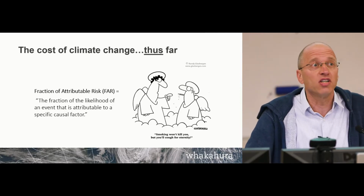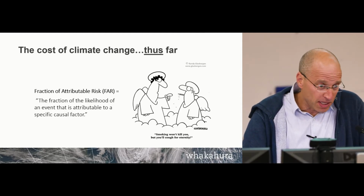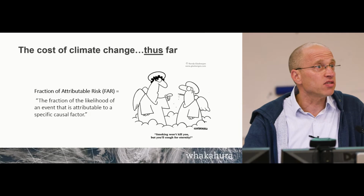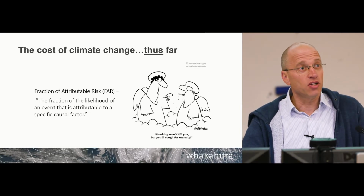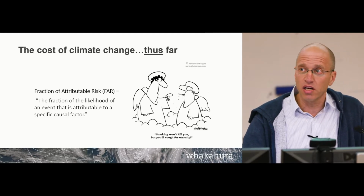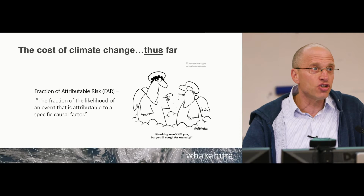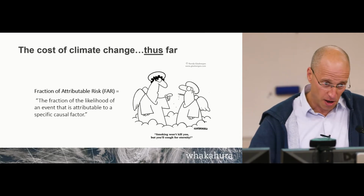We've always had floods and hurricanes and tropical cyclones and droughts, but climate change is changing the probability. In the same way that smoking causes lung cancer, right? You can get lung cancer if you don't smoke, and you can smoke all your life and never get lung cancer, but we know that smoking changes the probability of getting lung cancer. In the same way, climate change is changing the probability of being flooded, of experiencing a drought, and so on.